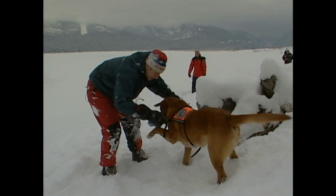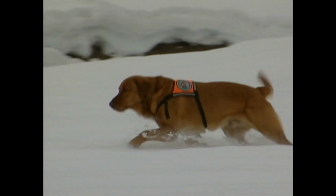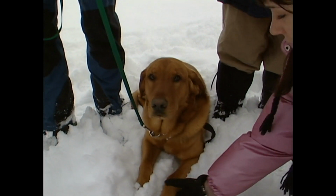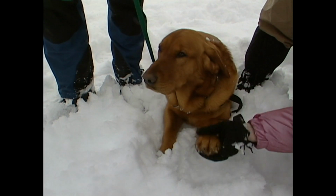Search dog, yeah! 12 hours ago, you went out into this area and buried three things. They're two sweaters, wool sweaters that were worn by somebody else, and one of my socks. I thought something smelled weird out here. Good luck, my friend. Make your handler proud. We know you graduated at the top of the class.